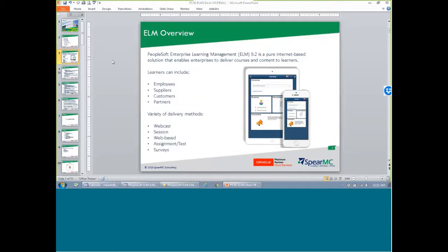As you can see, it's a pure internet-based solution, and it does support mobile devices and mobile learning. It can support a variety of learners, for example, employees, suppliers, customers, or partners. It also supports many delivery methods. In PeopleSoft 9.2, PeopleSoft has put out a lot of mobile technology called Fluid. And since you are an HR shop also, you have probably heard about it.